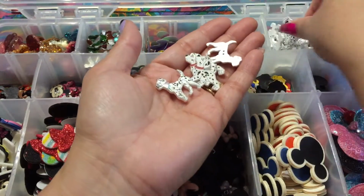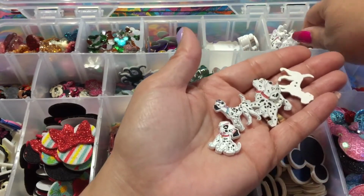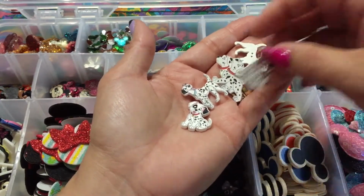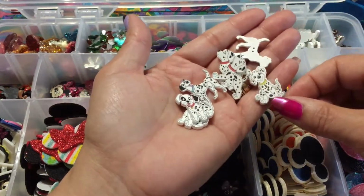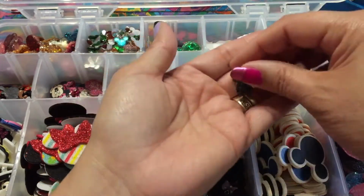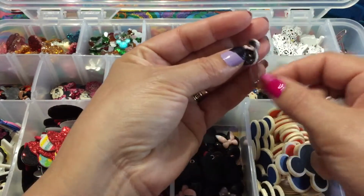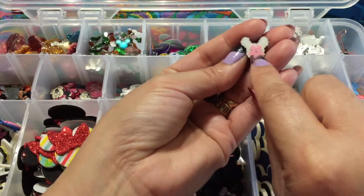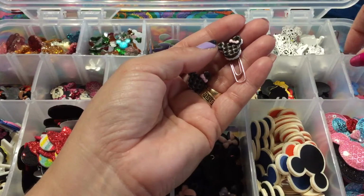Let's see, I'm pulling out the same ones. They're just the Dalmatian puppies. No, there's some different ones. Well, so far I'm only seeing 3. I don't know. I think there's one more. Here it is. Lucky. Yeah. Okay. Then I picked up some of these little ice cream sandwiches. Oh, see, there's one of my paper clips. So when I kept saying I made some paper clips, I made the little tiny ones. And see, I put just a little piece of sequins on the back. So those are some of the paper clips that I made.